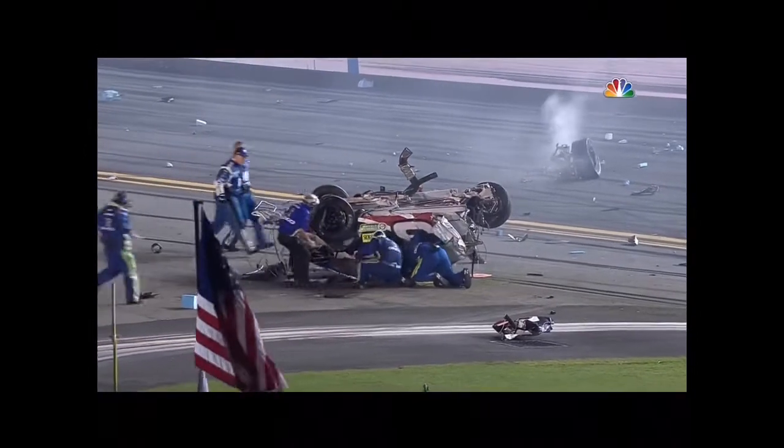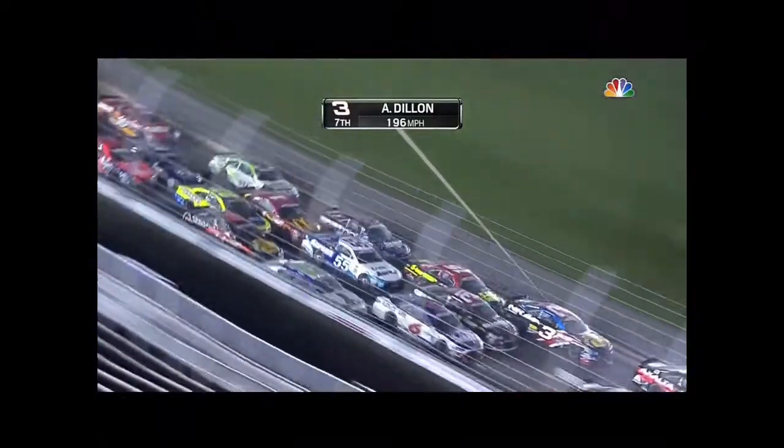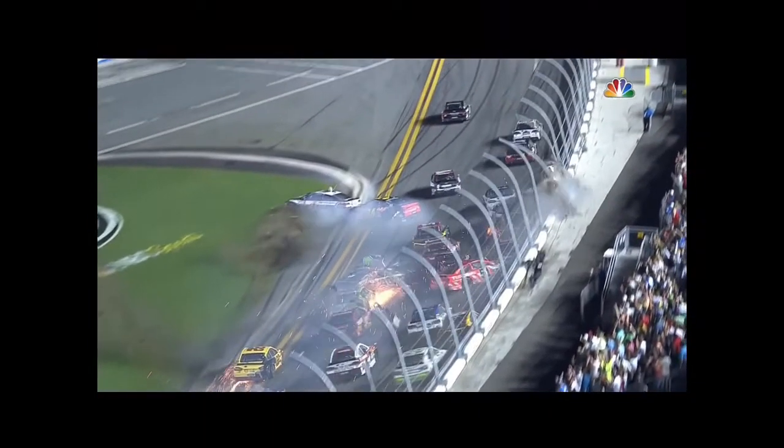Austin Dillon into the catch fence. Bottom. Rex starts in front. He runs in the back of the 24. Gets up on the 11. Now he's on top of the 50.5. Now it's just along for the ride. Yeah, watch the car stop.